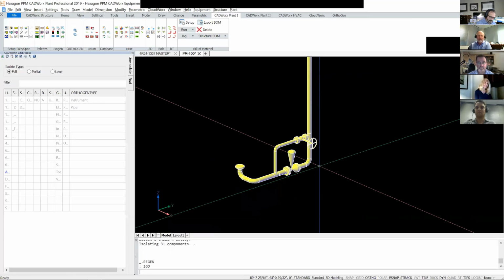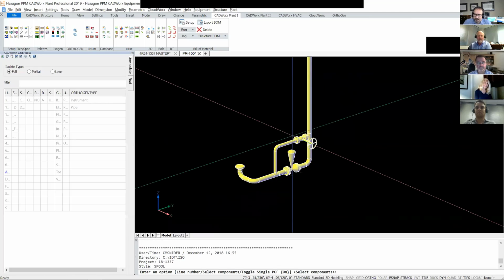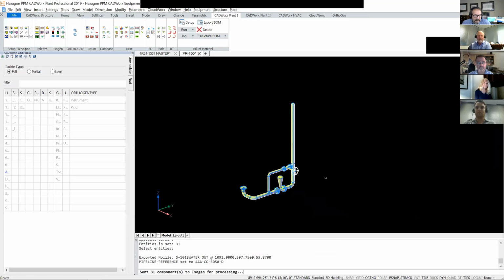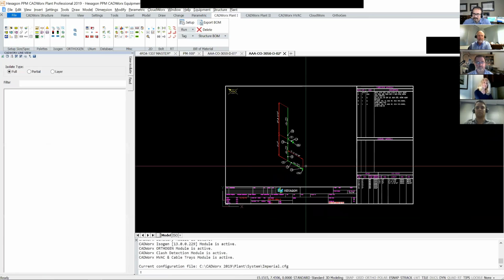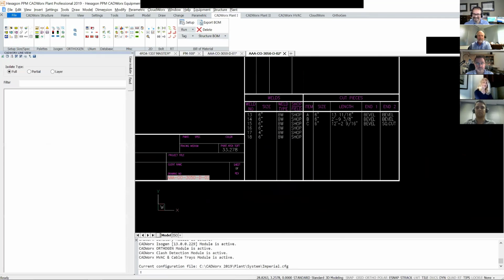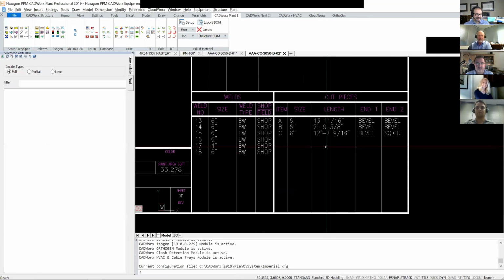And historically, if you wanted to generate an ISO, you had 2 options. You could either do an IGO and generate an ISO by selecting components or running by line number. Let me just show that very fast. So I'm going to have CADWorx automatically break this into manufactured spools. So it's going to break it into 2 sheets for us. And if I open those up, those are fully detailed, ready to be fabricated drawings, fully bubbled. There's our welds, our cut pieces, and this is the stuff that I just modeled for you guys.